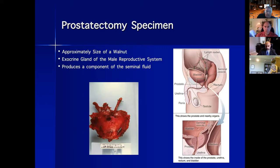To this particular audience, this is probably not anything new, but the prostate gland is located here between the bladder and the rectum. It's approximately the size of a walnut. This is a surgical specimen here that gives you a rough idea. This is a centimeter ruler right below there. It's an exocrine gland of the male reproductive system, and its primary purpose is that it produces a component of the seminal fluid.